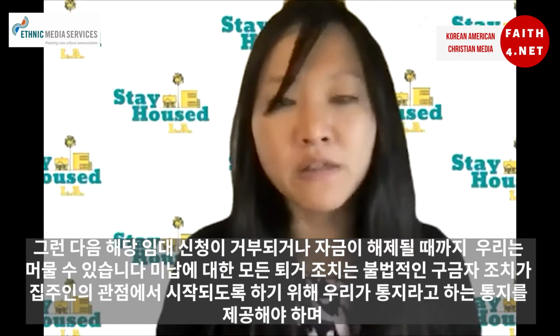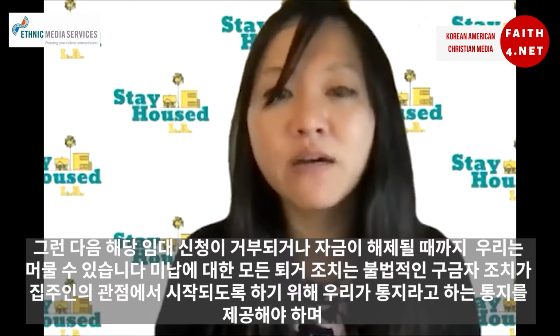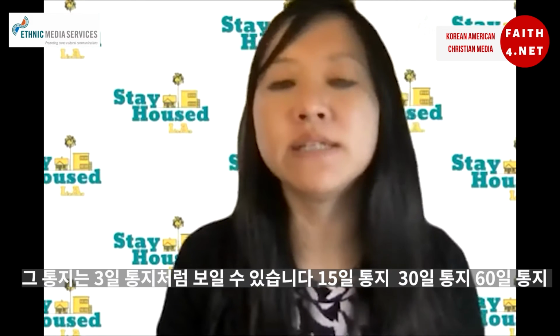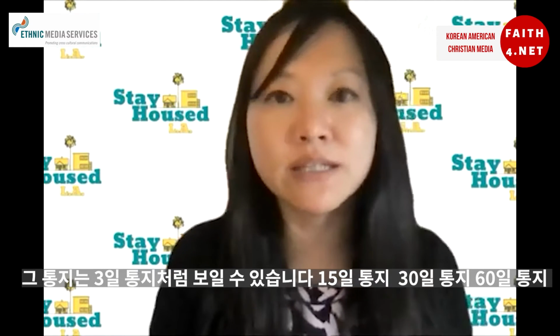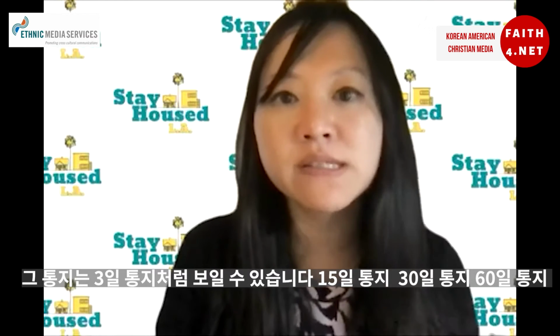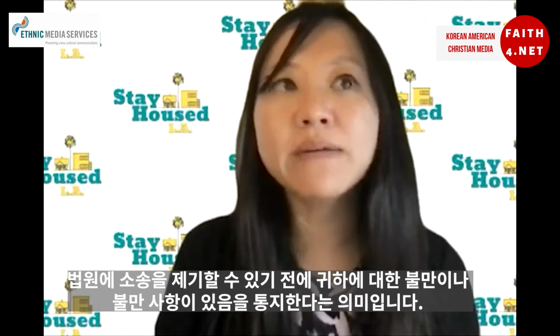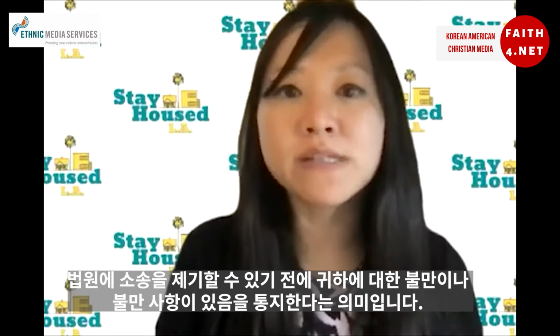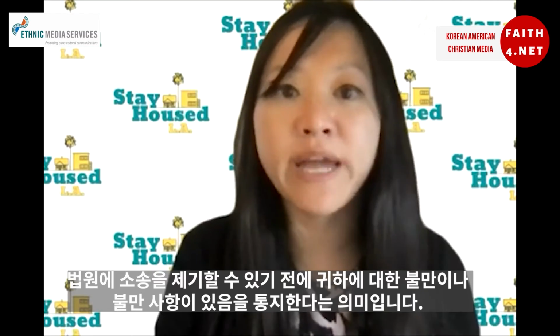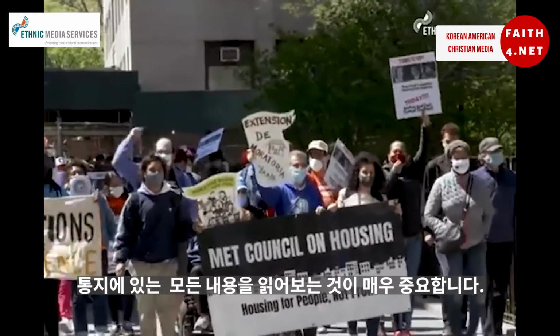So for an unlawful detainer action to begin, from the landlord's perspective, they have to serve what we call a notice. And that notice could look like a 3-day notice, a 15-day notice, a 30-day notice, a 60-day notice. That means they are giving you notice that they have some kind of complaint or grievance against you before they're able to file anything with the court.